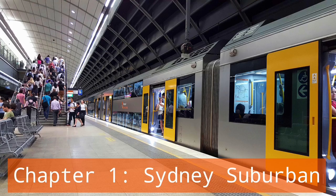At Redfern, we have a Tangara. It's showing up as special on the indicator screens. It is passing through platform number 11 at Redfern. The set is T3.